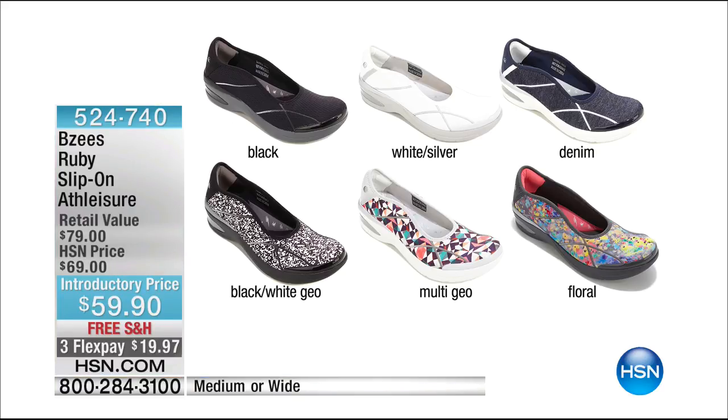We have less than 80. Oh, and a black and white geo too. That's a fun one. So item 524740 is the item number. That floral, I think we've got about four dozen.